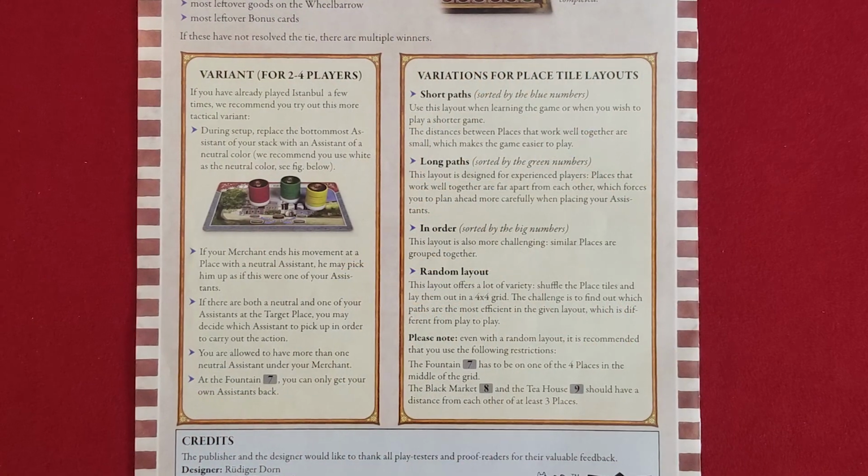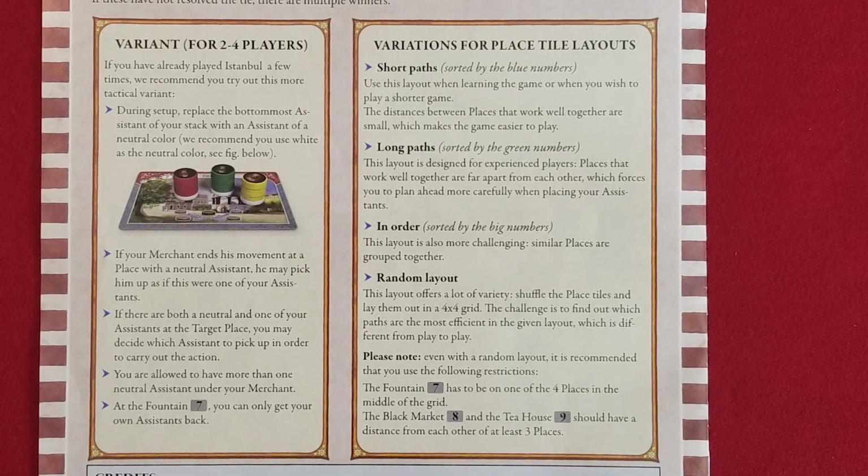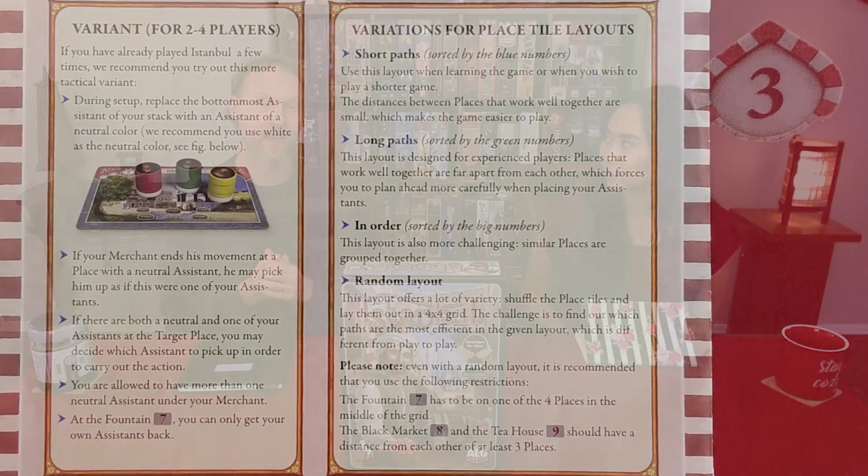Okay. My number 3 is the variable setup, exactly like yours. I love how the game changes. Like you said, every single game you shuffle up the location tiles and it changes your strategy. You're always trying to find the shortest path to get the best routes. It's pretty cool because in the instruction manual, they have a way that you can set up easy or more advanced, or you can just randomly shuffle it up. I think it just adds replayability, and I think that's awesome.